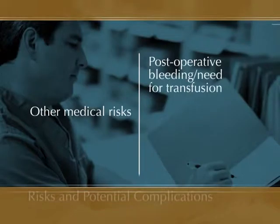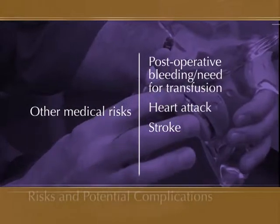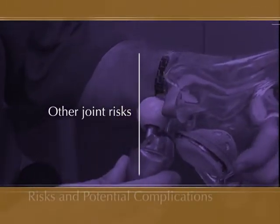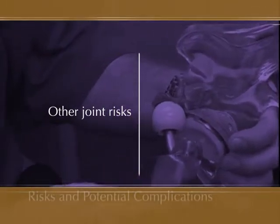A hip with multiple scars in previous operations is particularly at risk. Postoperative bleeding, possibly requiring blood transfusion. Heart attack. Stroke. Other problems may occur with the implanted joint itself over the life of the patient or lifetime of the implant.